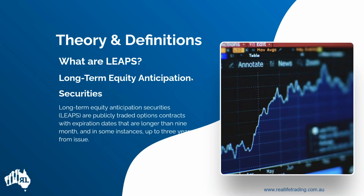Now, what are LEAPs? You might ask, right? LEAPs is actually an acronym that stands for Long-Term Equity Anticipation Security, right? They are securities that are publicly traded. They're options contracts that have expiration dates that are longer than 9 months, and in some instances up to 3 years of issue. Now, as I mentioned before, you guys aren't going to be day trading LEAPs, right?